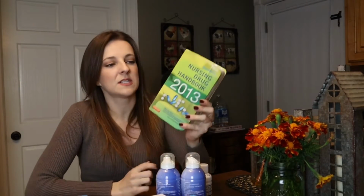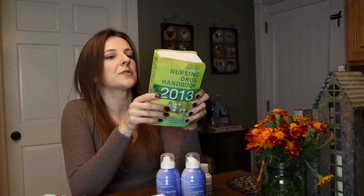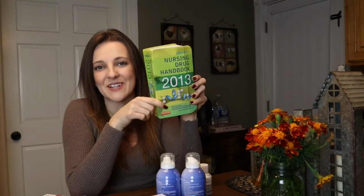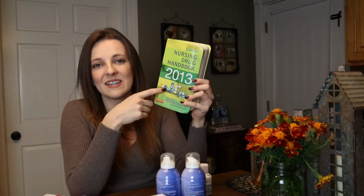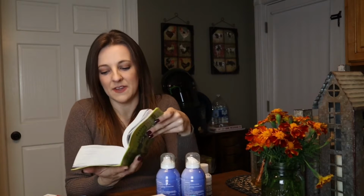Absolutely. Next thing we're going to talk about is a book. This is the Nursing Drug Handbook. You can tell this copy has been through some things. It's my copy from 2013 from nursing school, but I did keep it because this thing is just a wealth of information about medications. You look up the medication based on the generic name, and this thing just tells you everything you could possibly need to know.